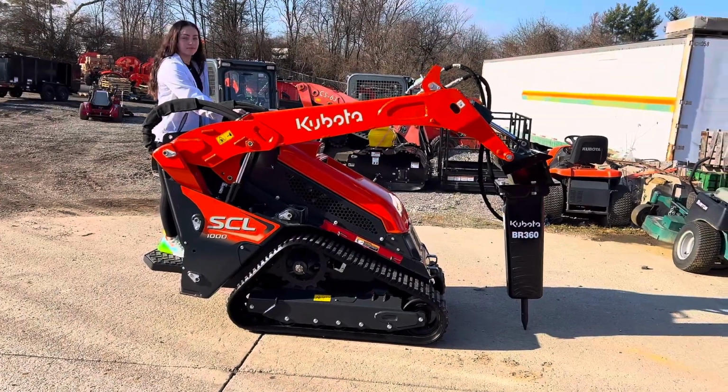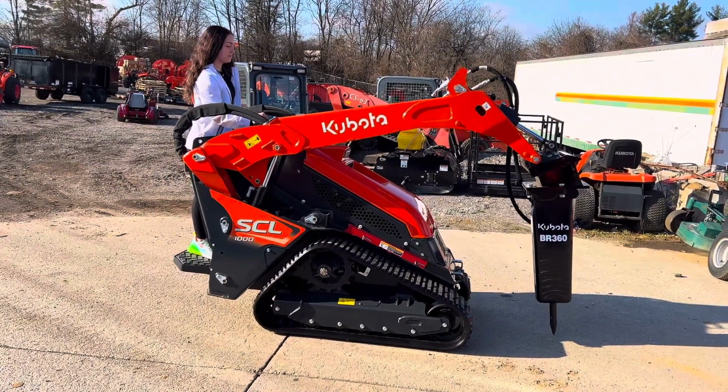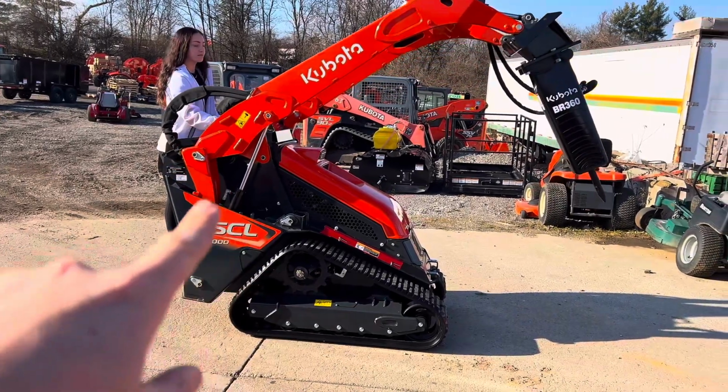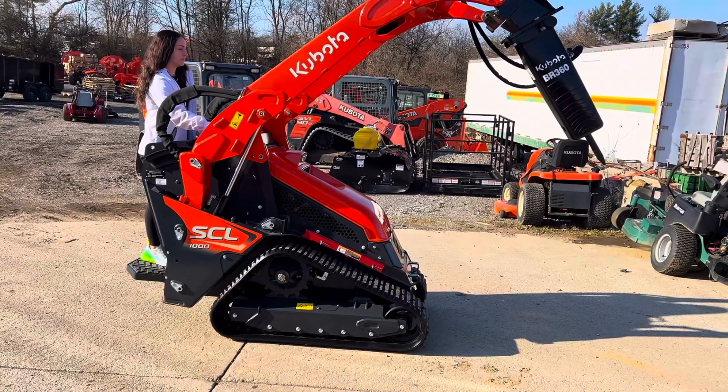Now Riley's going to show us a little bit of what that vertical lift looks like. You can see this little pivoting arm right here. That's one of the reasons that makes this machine a vertical lift.